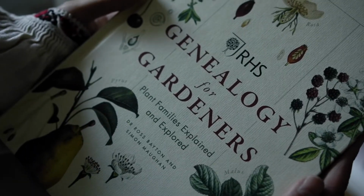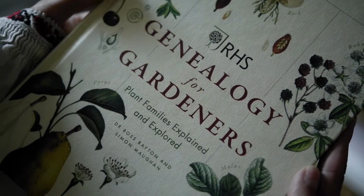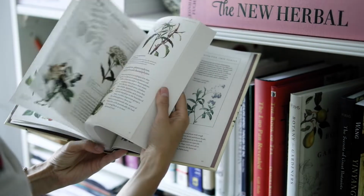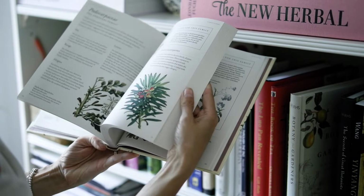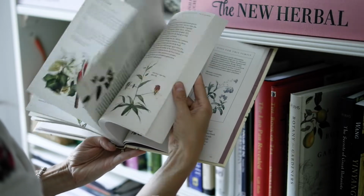This is the second book from the same series, but it's more focused on the plant families. And plants in particular families share certain features, which enables you to mix displays effectively. And using this book, you can teach yourself how to recognize similar characteristics among thousands of plants and identify which family they belong to.